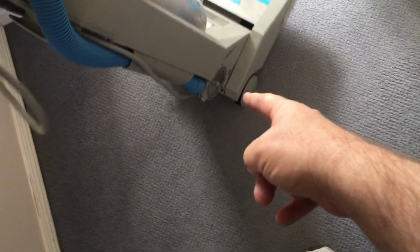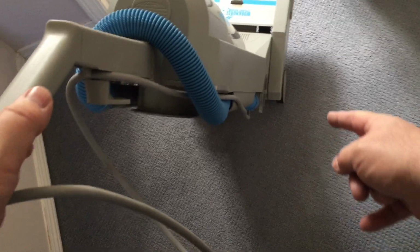There's a valve at the bottom there, which I can switch between the hose and the main head there, and I can move it up and down with my foot there. That's what I was doing. Switch it back and forth, that is.